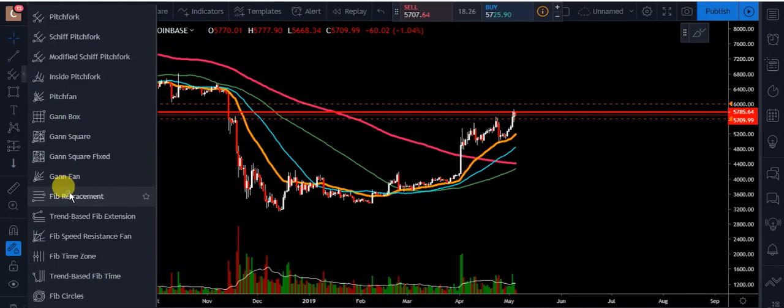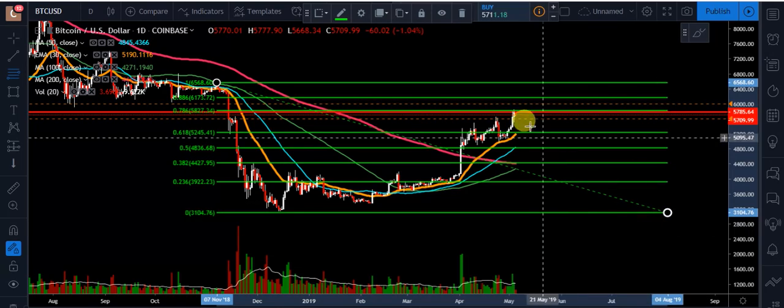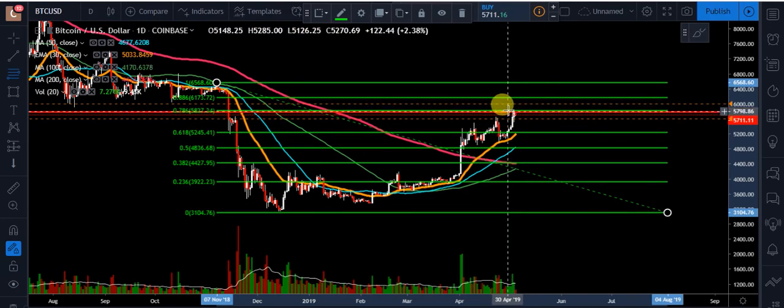Last thing I'll throw on here is the Fibonacci, and then I'll let you go. And we'll just do a rough Fibonacci there. And we're also at that 0.786, where we're also having some overhead resistance there. So keep that in mind, my friends. Wanted to bring this to you.